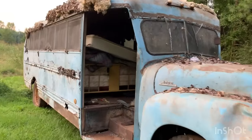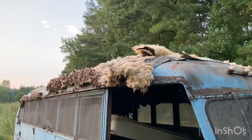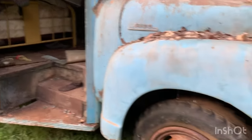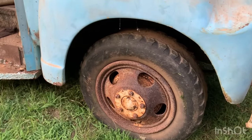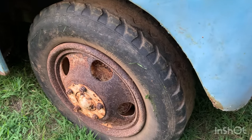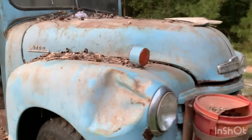She is, boys. Finally got her out. Little quality insulation on the top. Good paint. Tires got at least another 3 or 4 miles left on them.